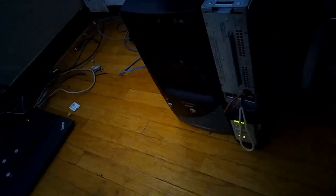Right here is my new desktop. I call it the Screaming Demon. It's going to be its nickname now. And you'll see why in a bit here, and hopefully I can resolve the issue.